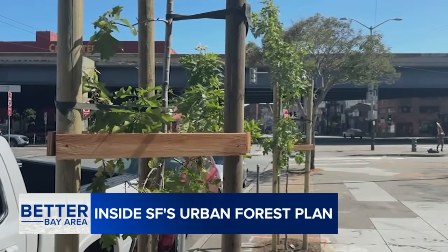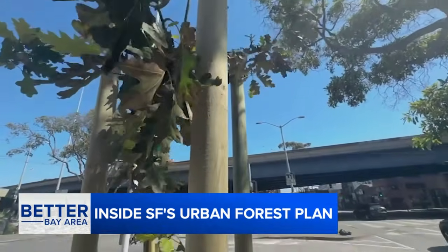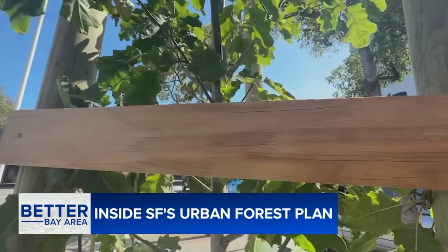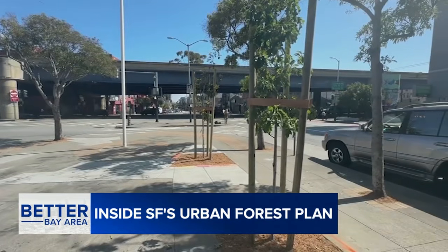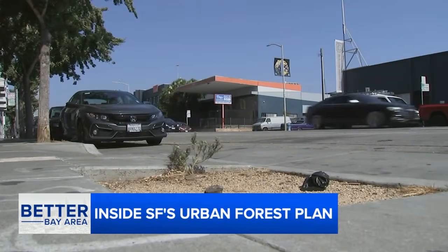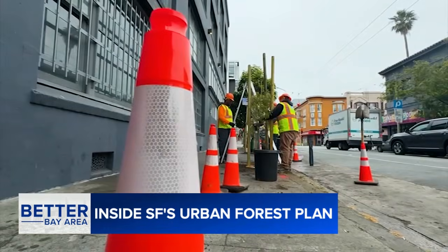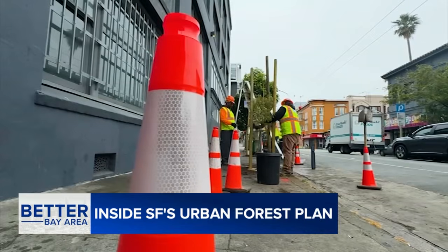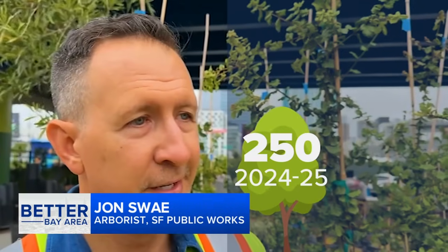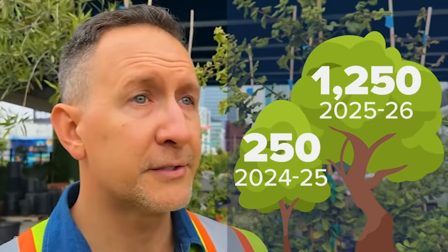San Francisco is expected to plant 3,500 trees within 5 years to improve its tree canopy, which covers only 13.7% of the city. The national average is just over 27%. A $12 million federal grant will help plant trees in neighborhoods like the Mission, Tenderloin, South of Market, and the Bayview Hunters Point district, where temperatures tend to be higher because of the lack of trees and green spaces. To meet the 3,500 goal, DPW will have to plant 700 trees a year. So in the first year, we're completing 250 trees in San Francisco, and we'll finish those by about the end of June. And then the next year, we're starting with 1,250 trees.